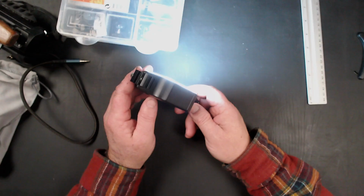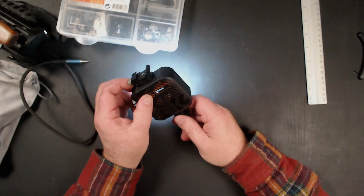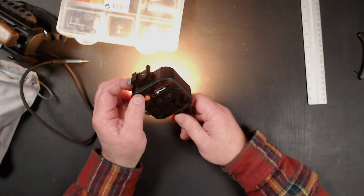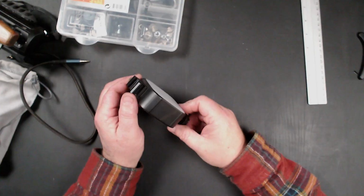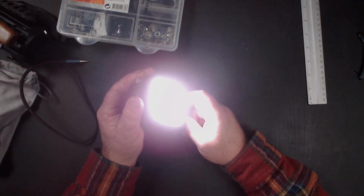Is anyone out there who suffers with epilepsy? I do apologise. And you got strobe 2, strobe 3, and then you got fireworks. Oh, this could be romantic as well if you want. Maybe not. Apparently that's fireworks, okay?